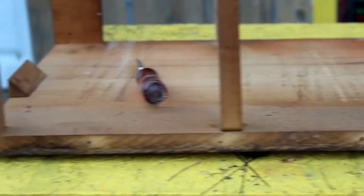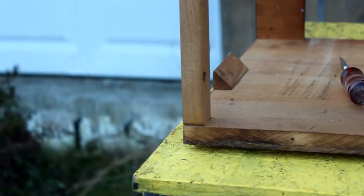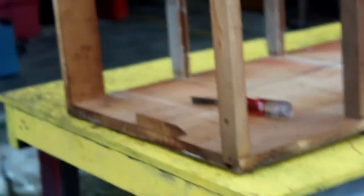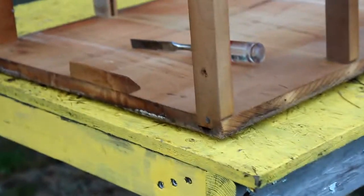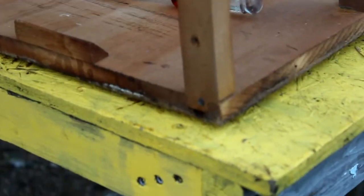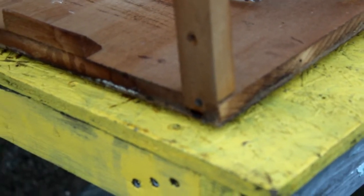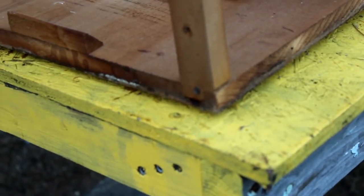On the far end, let me see if I can show you. That one right there, I'm going to pick up the camera, the tripod, and move it around a little bit. There's a nail right there on the very end. And I don't know if the camera will pick it up, but there's one right there.